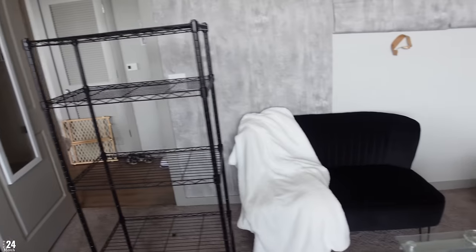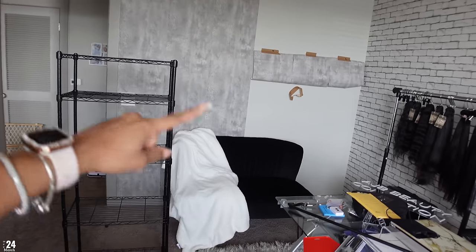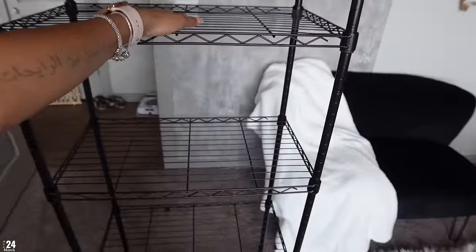So I can't put this shelf anywhere on this wall, because this whole wall is going to be filled with hair, just displaying my brand. And it's not gonna be enough room for this.